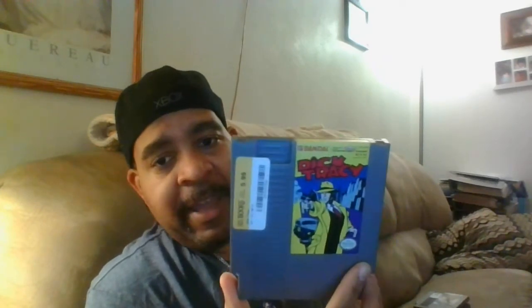Now, another good game, I never actually owned this for the NES. It's by Namco Bandai, and it is Dick Tracy. This is another adventure game. First, you start out in a car. Your car shoots bullets. Then you go on to boards where you have to fight criminals and stuff like that. But this game was $5.99 at Half Price Books.